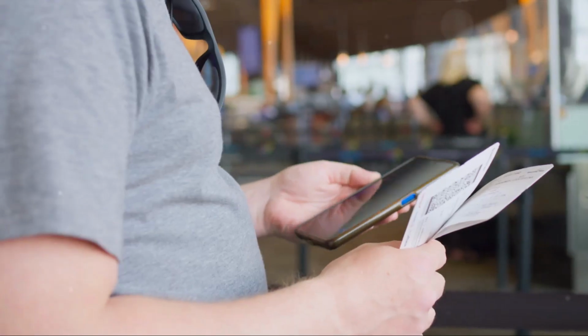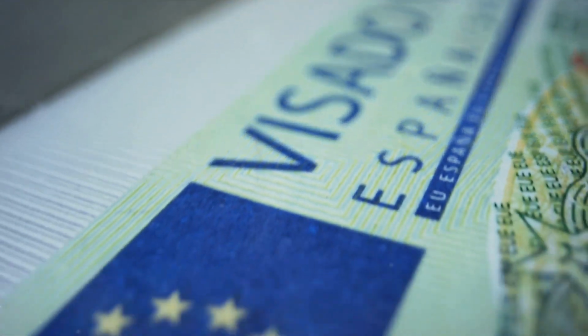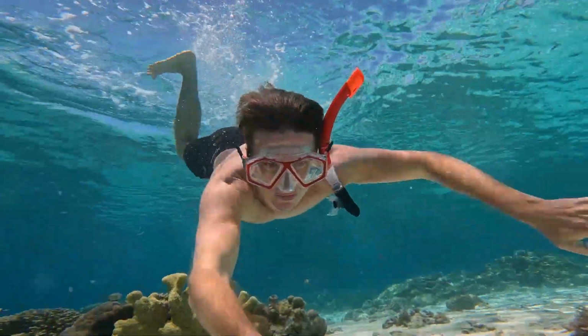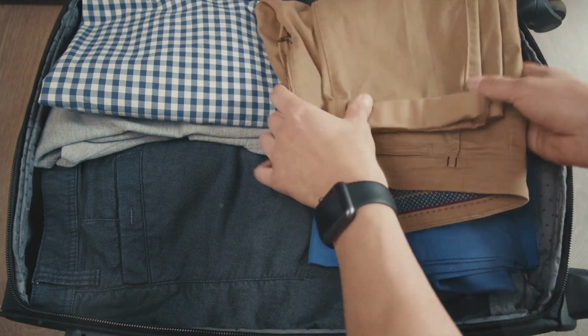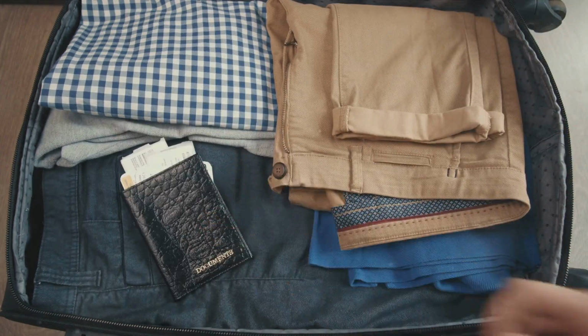Next up, visas. These permission slips vary from country to country. Some grant them on arrival, while others require an application in advance, so be sure to do your homework. And let's not forget travel insurance. While we all hope for smooth sailing, it's wise to prepare for potential hiccups. Insurance can cover everything from lost luggage to unexpected medical expenses, providing peace of mind on the go.